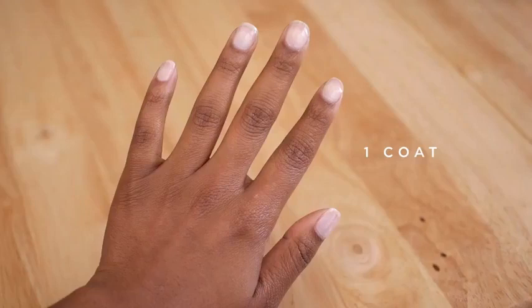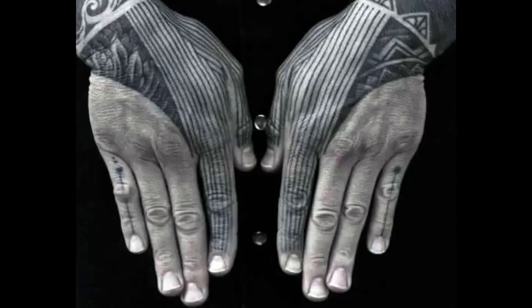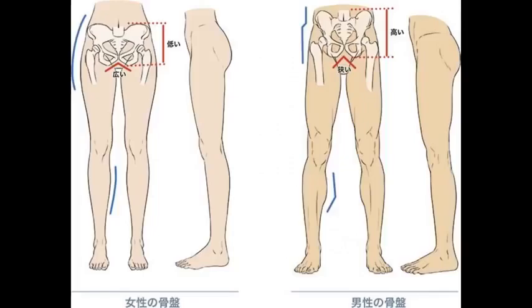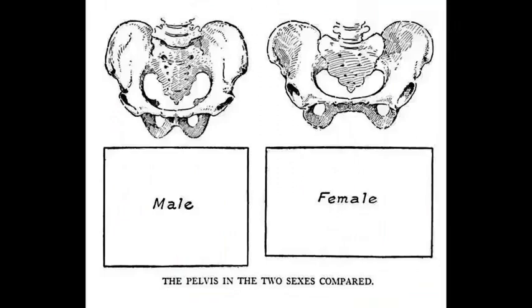But you can see this is not a male hand. This is not a large masculine hand. This is a large masculine hand with a very long ring finger. Small shoulders, short arms, wide hips. Why does a woman have wide hips? Because the pelvis is wider. You can see the difference.